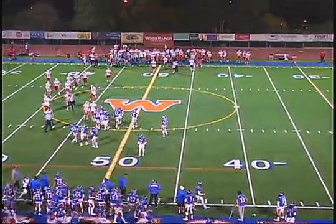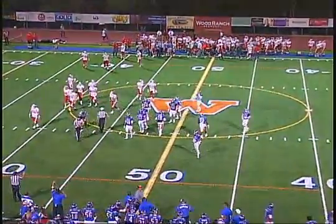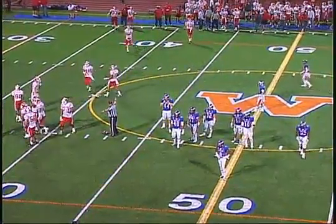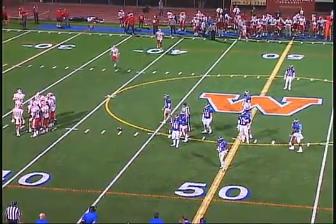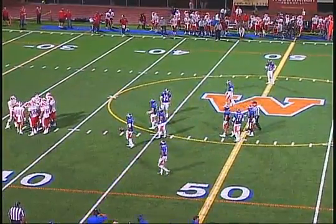Wow. Those are points you really needed. And not only that, it gives Mater Dei good field position. Yeah, the ball's going to sit at the 43, so you've got basically 9.5 minutes left in the game. The defense is going to have to come up big here. Yes, need a big play.